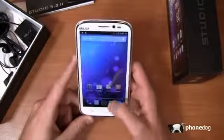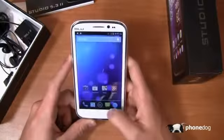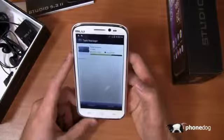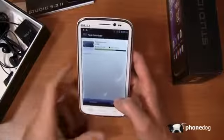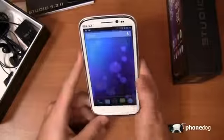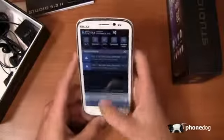So a total of it looks like 1 gigabyte of RAM, maybe 768 megabytes. I could be wrong though. Let's take a look again at Task Manager just to see. Yeah, total memory, actually maybe 512 megabytes now that I look at it. So from a memory perspective, that's probably where they're looking to conserve costs. 512 megabytes of memory, but still 1 gigahertz dual core processor. Not bad by any stretch of the imagination. Overall, the device seems pretty fluid. It seems like it performs relatively well.